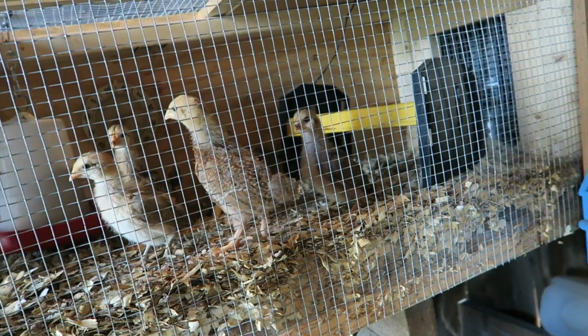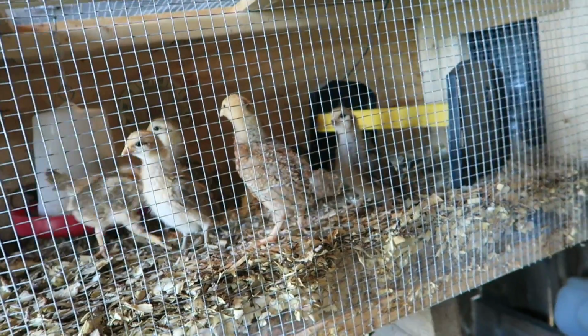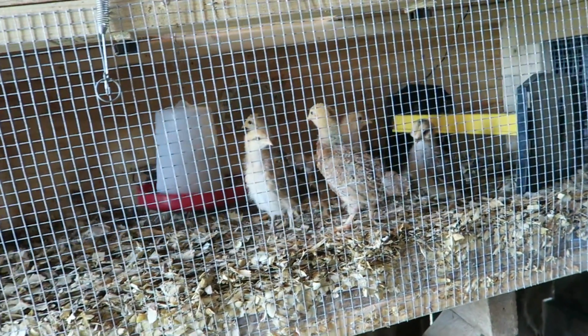For instance, with us, a bad experience we had was last year we went into the farm store, we bought some what we thought were Welsummer chicks, and they all turned out to be Olive Egger chicks. Not a big deal, still a really beautiful egg, but not what we expected we were getting.